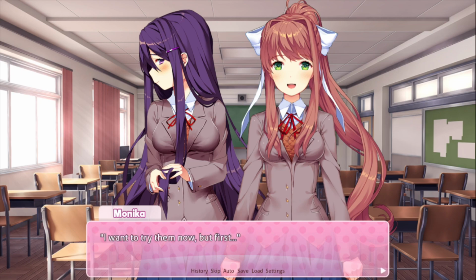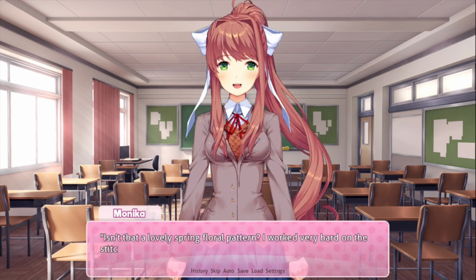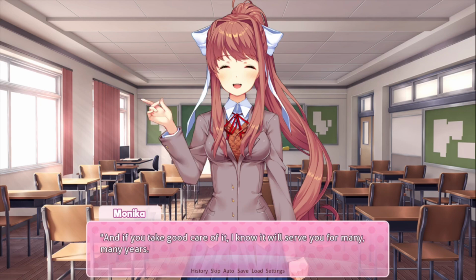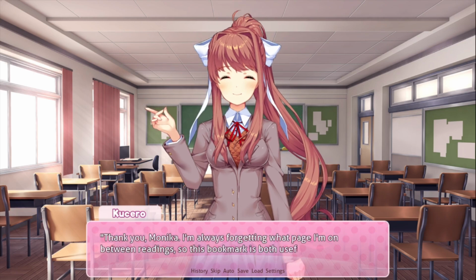I want to try them now, but first, this is for you. I broke out a pair of needles and made this nice bookmark. Isn't that a lovely spring floral pattern? I worked very hard on the stitching. And if you take good care of it, I know it will serve you for many, many years. Thank you, Monika. I'm always forgetting what page I'm on between readings, so this bookmark is both useful and beautiful.